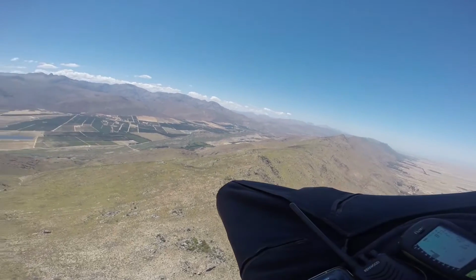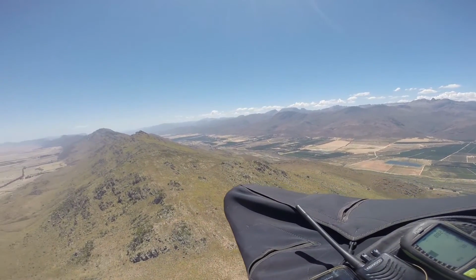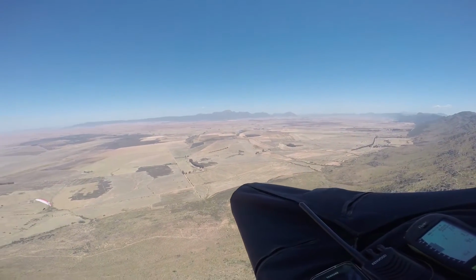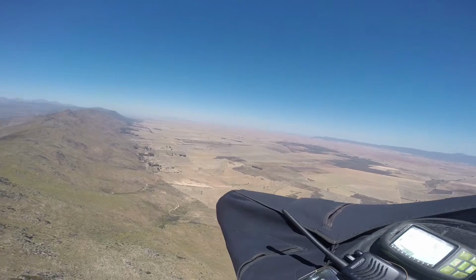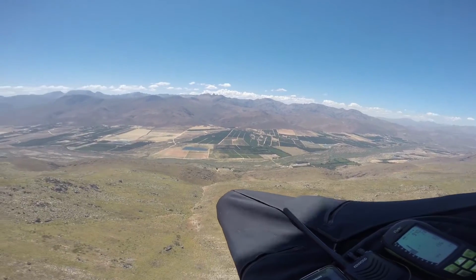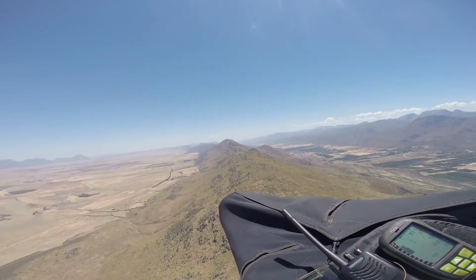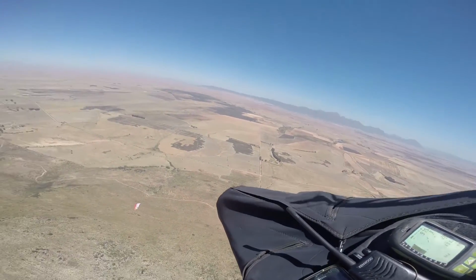A bit stronger now, so I can increase my turn a little bit. What I usually like to do is open up a bit when I hear the vario and keep a bit of a turnaround. But now I'll have a bit of an outside wingtip collapse, nothing major. So air is a little bit... I might have just been on the edge of the thermal there. Alright, so now when you hear it, then I'll tighten up my turn.